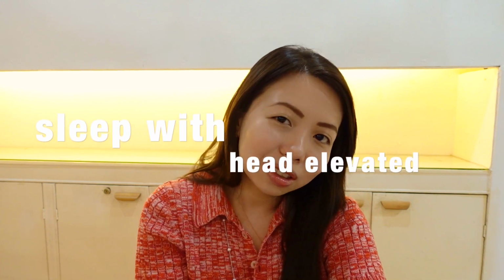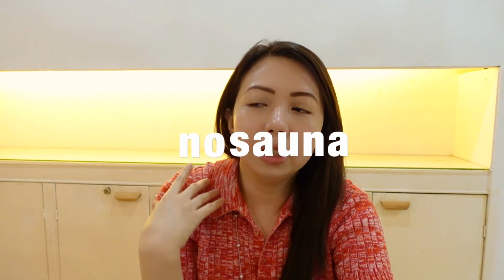So, mga 2 pillows is okay, so that mas maganda din yung pag-heal, mas mabilis if you do this one, yung with the pillows. No excessive sweating or exercise like I mentioned a while ago, because the sweat or the heat will retard the healing. No sauna. So, there are some patients mahilig mag-sauna, yung they like to work out and they'll go to the sauna. So, hindi, like I said, no sweating.